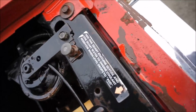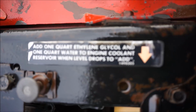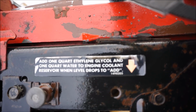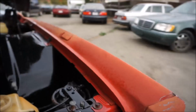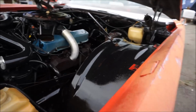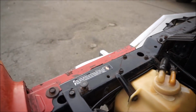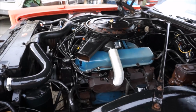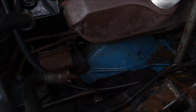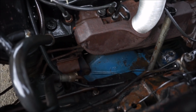All these original old. Add 1 quart of ethylene glycol and 1 quart of water to engine coolant reservoir when level drops to add. Wow. Ethylene glycol, huh? I know one thing's what they make the antifreeze out of. Maybe they just called it by the actual name back in the day. It's in good shape.